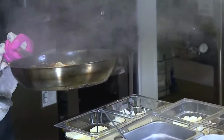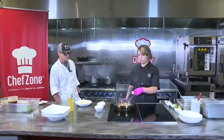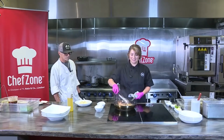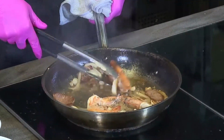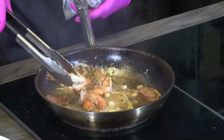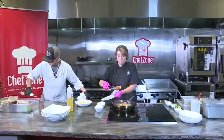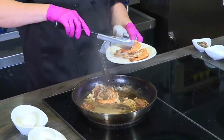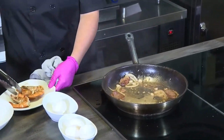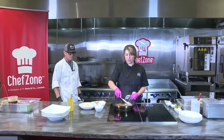Just a little bit. And then we add just a little tab of butter. Mom and pop, gotta add the butter. And that shrimp is basically done right now, so I'm gonna just pull that out. I have a plate right there. Thank you. Then now I'm just gonna let it reduce a little bit. There, beautiful. And now we're basically done.